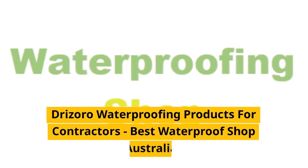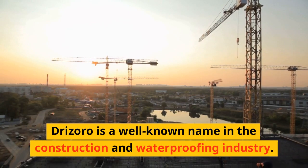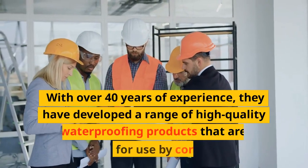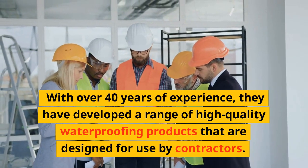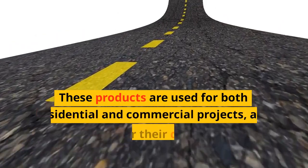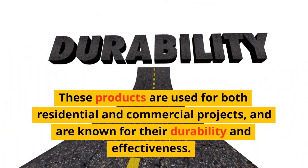Drizoro Waterproofing Products for Contractors, Best Waterproof Shop Australia. Drizoro is a well-known name in the construction and waterproofing industry. With over 40 years of experience, they have developed a range of high-quality waterproofing products that are designed for use by contractors. These products are used for both residential and commercial projects, and are known for their durability and effectiveness.